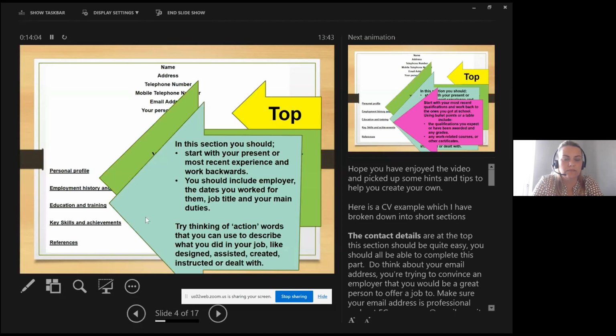Try to use action words too. I will have a look at action words a little bit later. But action words are words that will help you to sound better, I suppose. So instead of saying I tidied up, you would say organised. Instead of saying fix something, you would say you used problem solving. These are action words that you can use, and I'll give you a list of these. Okay. Anything I've missed on there?